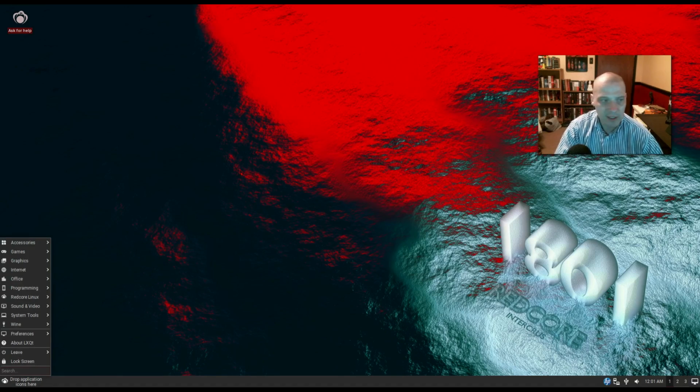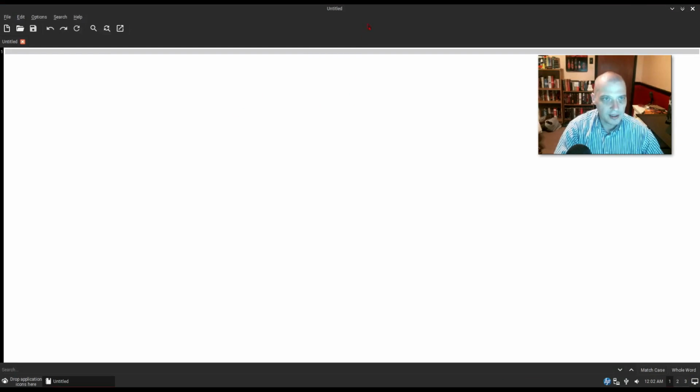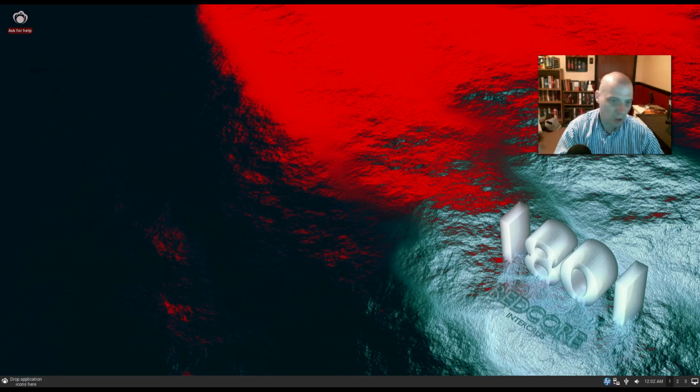And I'm going to quickly go over some of the programs installed by default. Now remember, the ISO was 2.6 gigabytes in size, so there should be quite a bit of software installed on Redcore. So under accessories we have Arc, which is our archiving utility. We have Featherpad. Featherpad is a text editor. Featherpad 0.6. It's a lightweight tabbed plain text editor based on Qt 5. Again, we're using the LXQt desktop environment, so we're going to have all Qt apps.